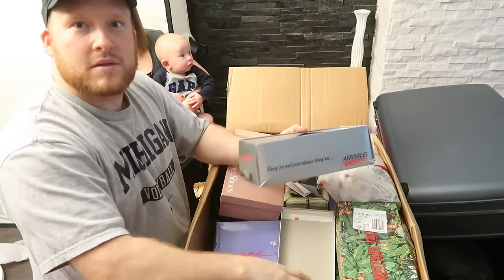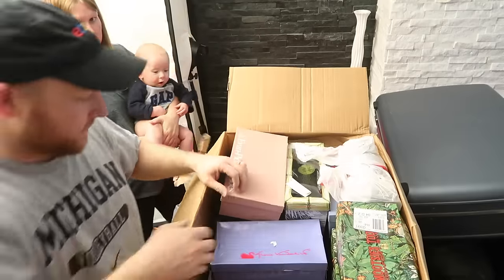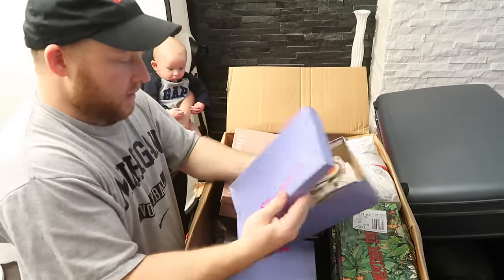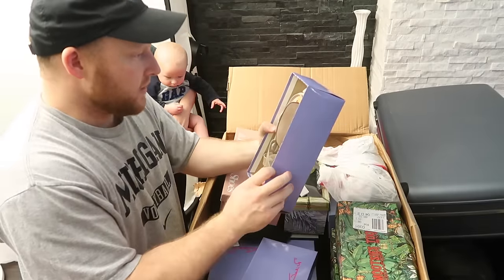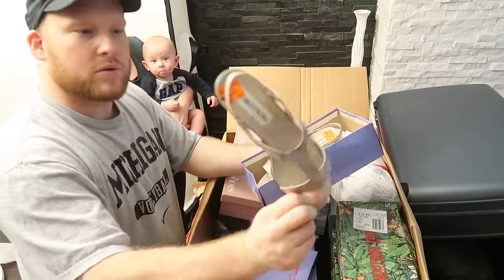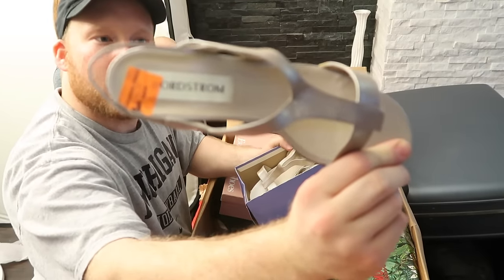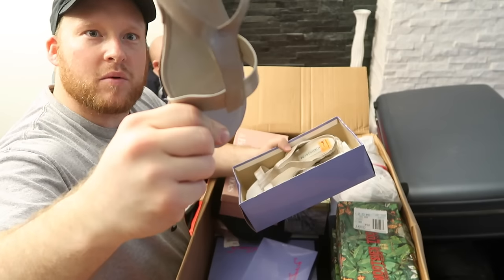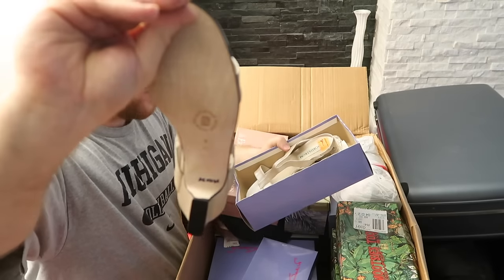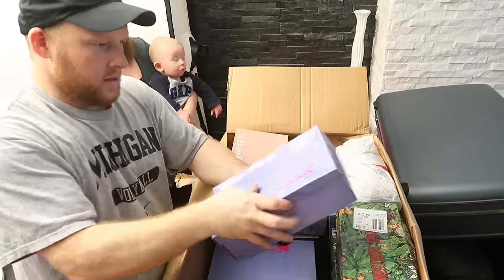So those are nice. Those are nice. Oh, these ones still have the stickers on them. They were $66.95, now they're $34.90. Nordstrom. You can just see them, but they don't look like they've been worn. They just look older, so not bad. Those ones are new.